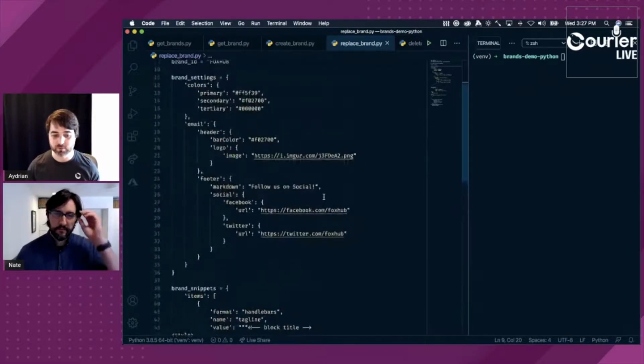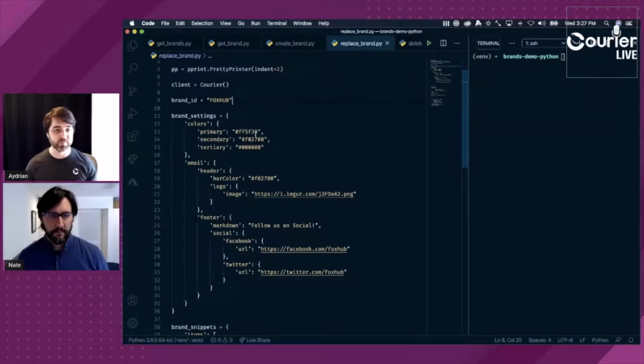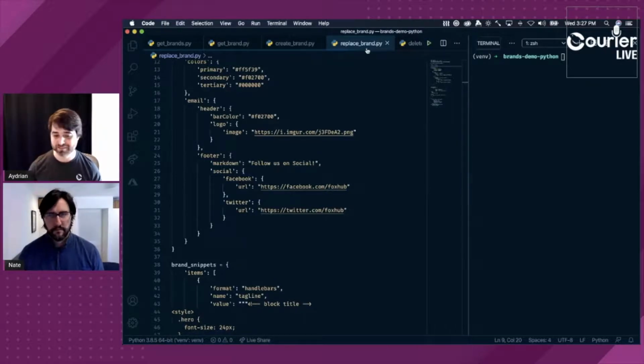So very, very similar to how we did it before. I think in this one, I just swapped the primary and secondary color, just made a small change. But you could probably imagine using the get to pull out the information, make changes to it, and then pushing it back up. So I won't run this one because we have the brand the way that we're going to want it, or the way that we're going to use it.